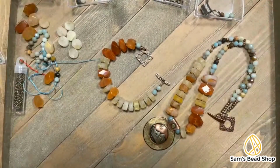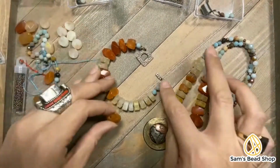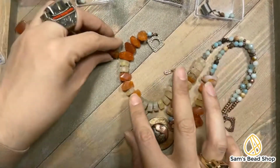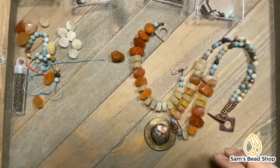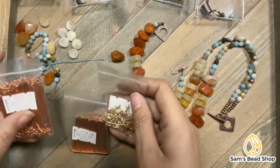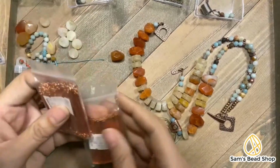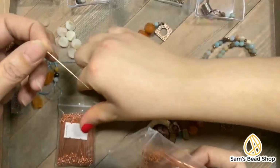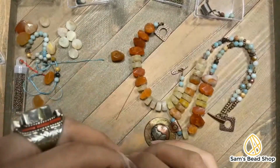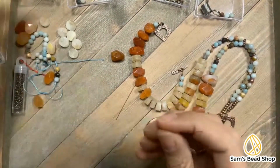You can even do earrings too. Wow. I mean, we have some copper head pins over there and eye pins. Both those bags. Let's do it. Those are old Tierra cast ones. All right. So I'll open up some of these. Okay. Let's do a head pin.